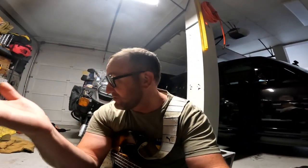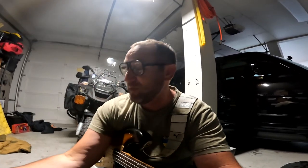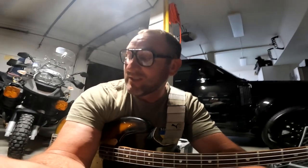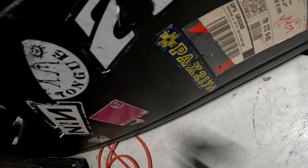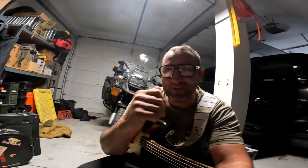So if you guys got any questions about this stuff, you RH fans out there. Oh wow. So I just got this P bass back and it came in my old case. And on the case, a lot of people don't know this, but I was Katy Perry's first bass player. But back then, her name wasn't Katy Perry. It was Katie Hudson. And I just looked over and saw this sticker on there. Old Katie Hudson sticker, Mother Tongue sticker, Nine Inch Nails, Earth Suit, amazing band. My buddy Josh, PAX 217. Yeah, that's funny. I literally just looked over and saw that.